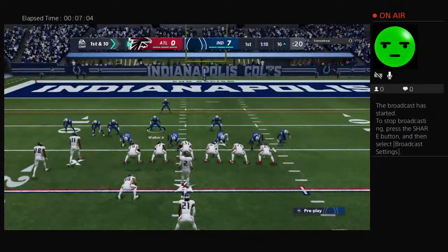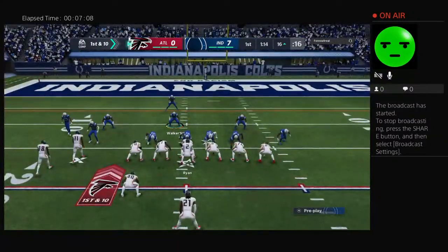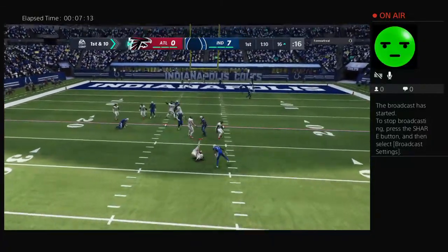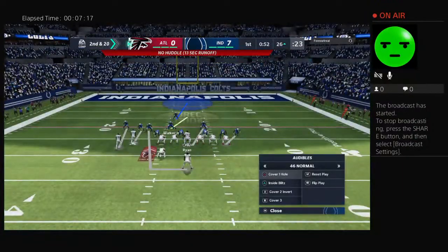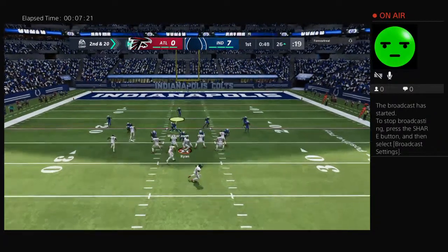So the ball down to the 16 here for 1st and 10. Inside the red zone here. They'll look to throw. Rush coming, and he's taken down. Khari Willis. Credit him with a sack as he buries him for a loss of 10.